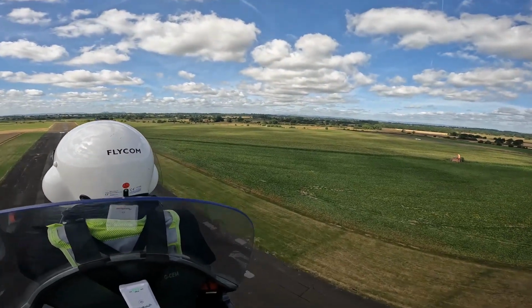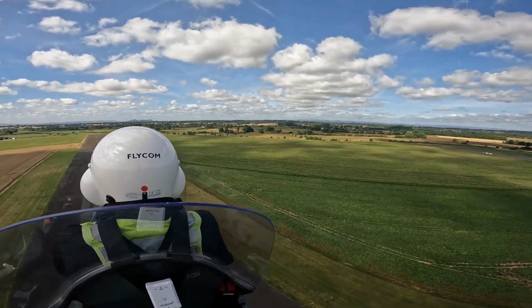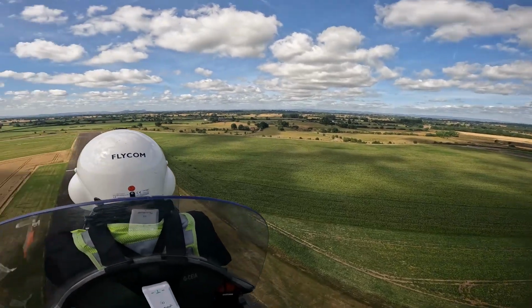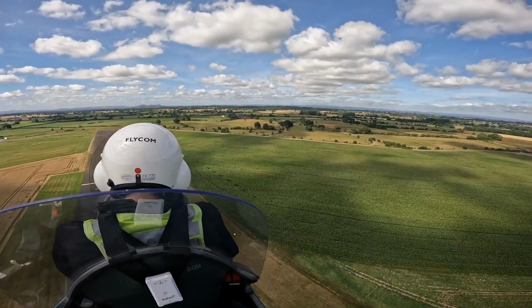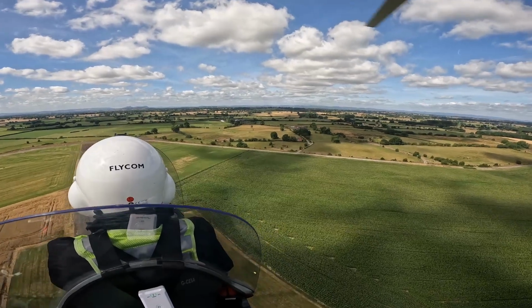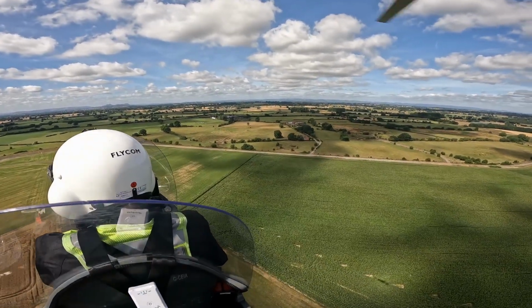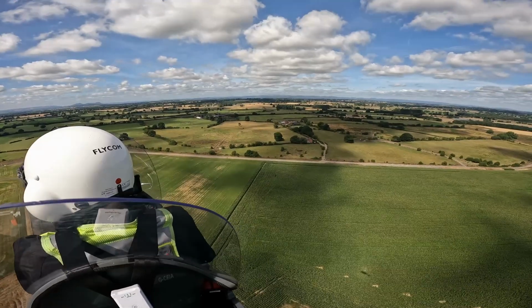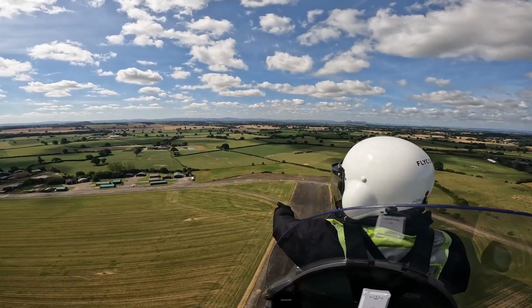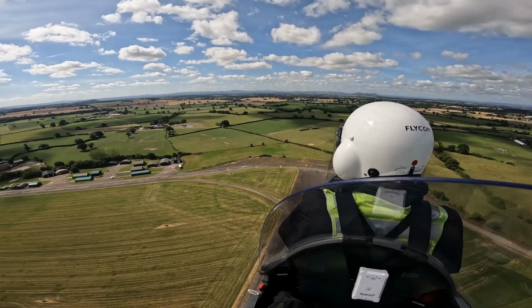Now Sleap's no new airfield. It was constructed in 1941, opening in 1943, used by the RAF Advanced Flying Training Unit, equipped with the Armstrong Whitworth Whitley bomber aircraft. Now as we climb out, you may be able to see some of the old World War II dispersal areas, which extend beyond the perimeter that's currently in use today.